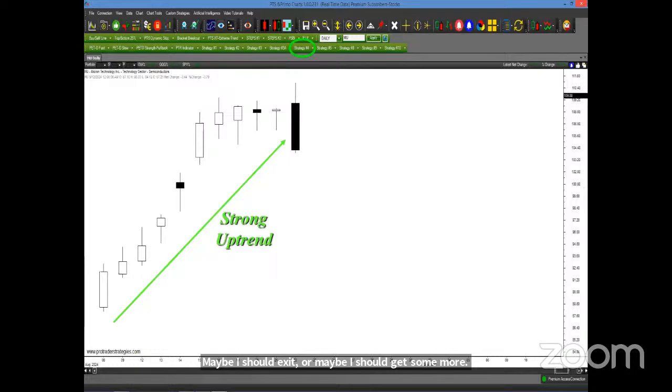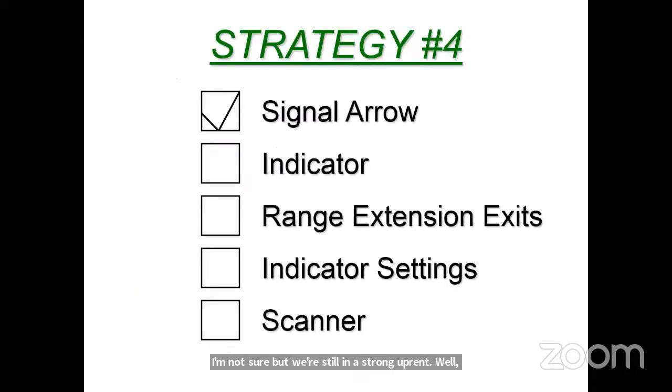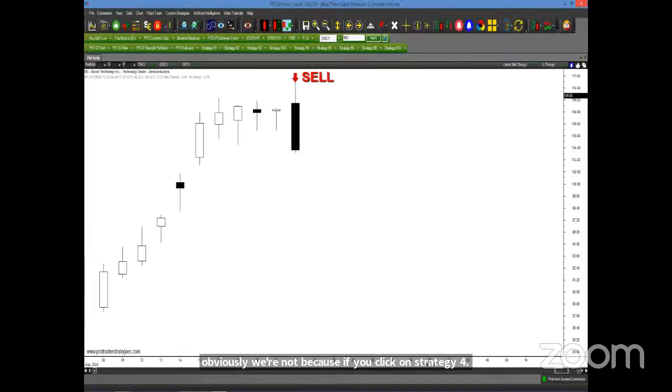Well, obviously we're not, because if you click on Strategy 4, click on Signal Arrow, you would have seen that a sell signal was generated right on this bar. We closed in the bottom 25%. And obviously, we would not generate a sell signal unless it was below the 50-period moving average. So even though we had a really nice, strong up move, this is a selling opportunity, not a buying opportunity.